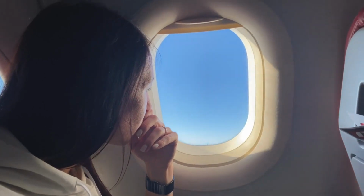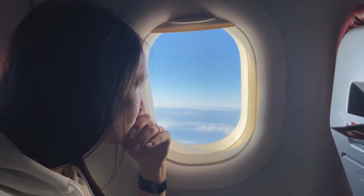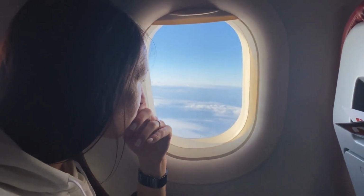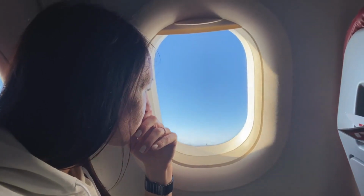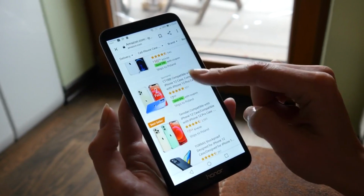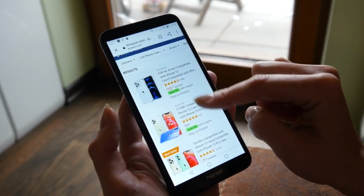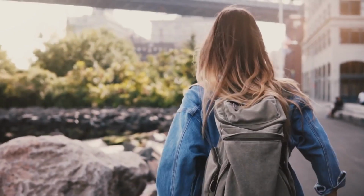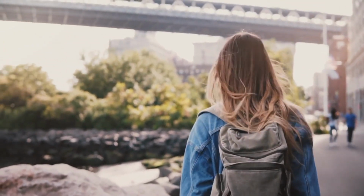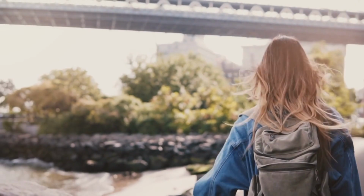Are you ready to embark on new adventures this year? Well, before you take off, I've got a list of travel essentials that you absolutely cannot leave home without. These are not just any essentials, but the best travel essentials you can find on Amazon for a fraction of the cost as in stores. So, let's dive right in and make sure you're fully equipped for your upcoming journeys.